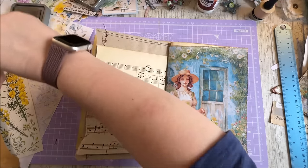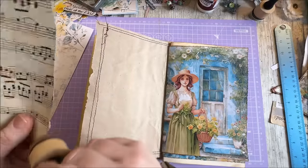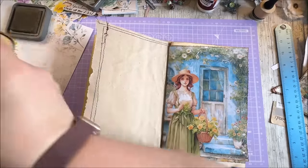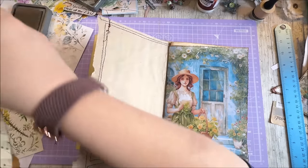Let me just grab that. Sorry, my desk is starting to look a bit of a mess. I'm just going to very quickly ink around the edge of this. Very carefully ink around the edge of this. Here we go.